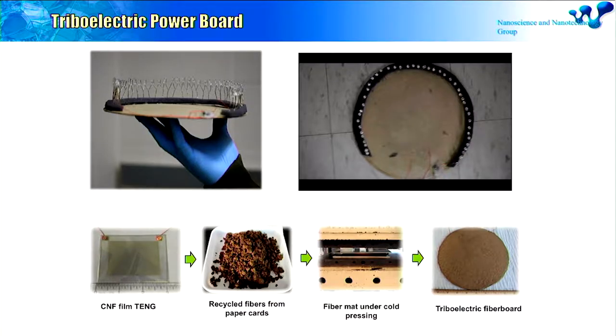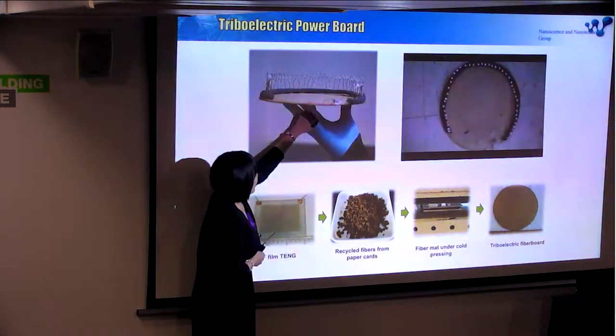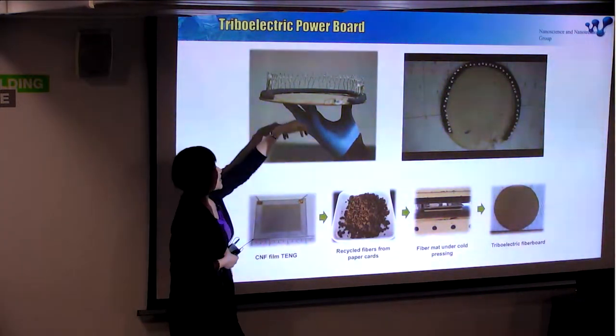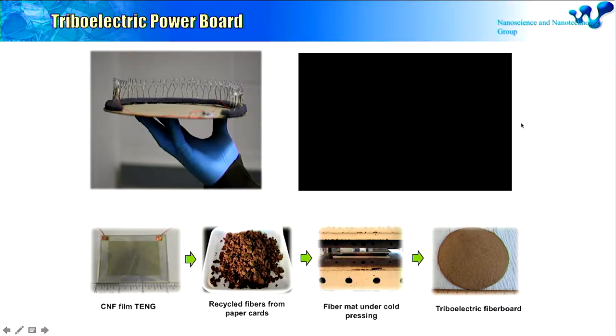So we developed a prototype in our lab based on a new technology called triboelectricity. And here is what we've got. This is our prototype. We have a nanogenerator embedded in this board, and we have some LED lights surrounding it. When you walk on it, it can generate electricity and power the LED lights.